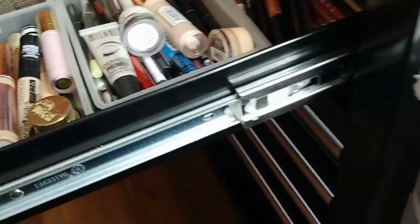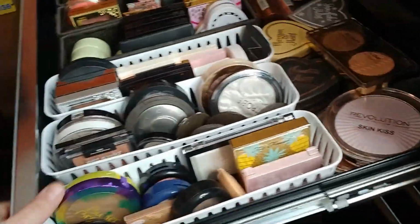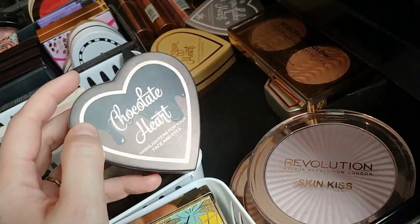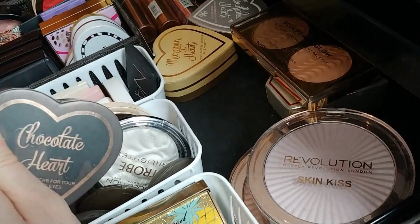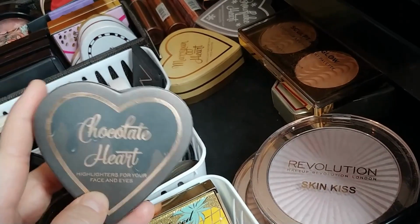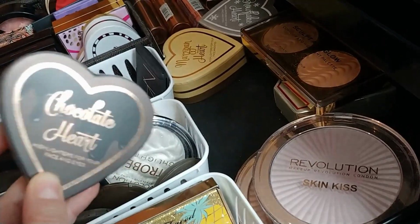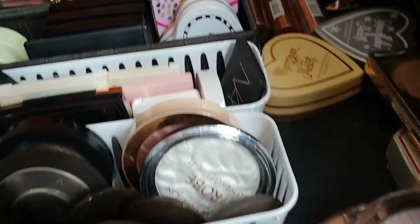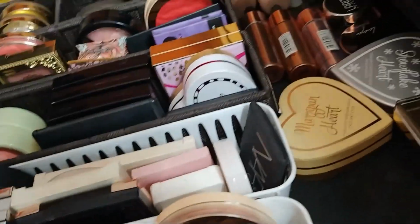Okay. So moving on to the next drawer where we have our blushes, bronzers, and highlights. You know what? I do want to pick this one, the Chocolate Heart. I haven't used it in a while. This is one of my favorite bronzers for this time of year because it doesn't work for me in the summertime, so we'll use that one. And let's see.